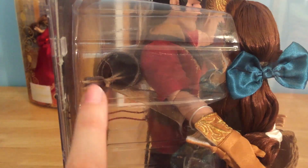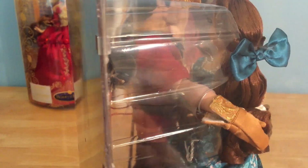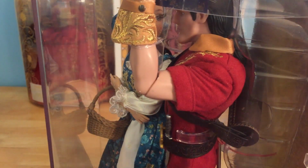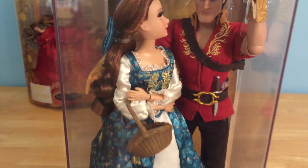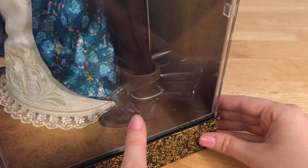Ooh, and you can even see his little arrows and his little arrow holder that's wrapped around him. I don't know if he has a bow though. I honestly didn't even notice. Yep, I think he's just holding his arrows. I don't think he has a bow or anything with him in this set, but I love how they even just put that wrapped around him. I think that just looks really good. And you can see he even comes with his dark brown hunting boots, just like in the movie.